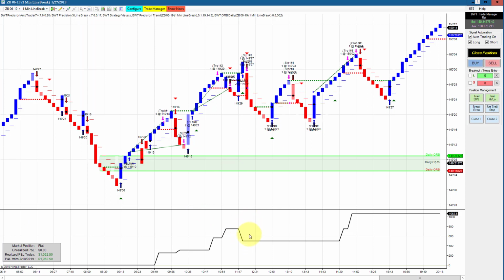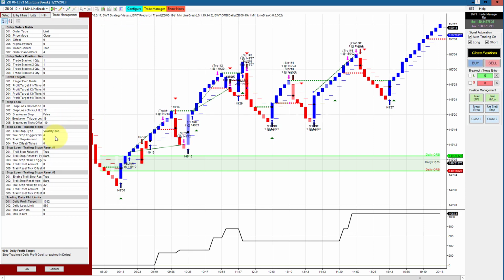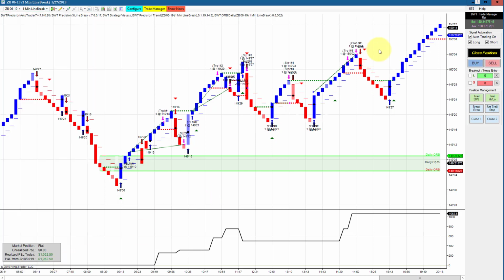A really small losing trade here, no big deal, but three nice winners in the direction of the trend, really nicely catching the swings here. Really good money management. Looking at our trail stops, once again trailing by the volatility stop, and then once we hit 17 ticks we switched to bars. So this one hitting its goal with positive slippage.